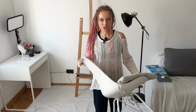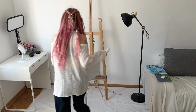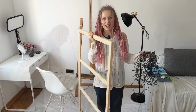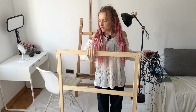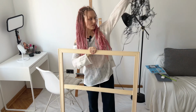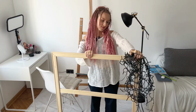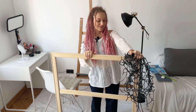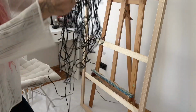I also have found a chair instead of my armchair. I would like to decorate a bit, and I have found this frame from one sold painting. Now it's not really necessary. And these black lights. Maybe we'll do something with that. I don't know what the result will be, of course. Let's try.